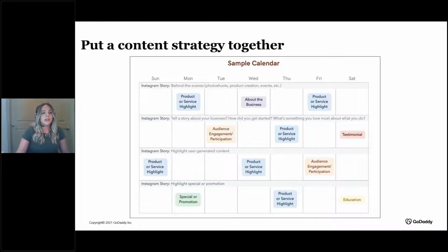So when you're putting together your content strategy, talk about your business. Get personal. We're going to go into telling your story and being authentic a little later, so don't be afraid to really share that story. Highlight a product or service. Share a recent testimonial from a happy customer. We're going into a lot of these today, so definitely take advantage of this. And if you've got a special or discount going on, we just had Father's Day. If you had a cool Father's Day special, share that on social media, especially Facebook.